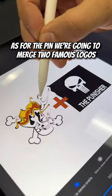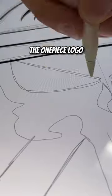As for the pin, we are going to merge two famous logos, the One Piece logo and the Punisher. Being a pin, the design is simpler but still impactful.